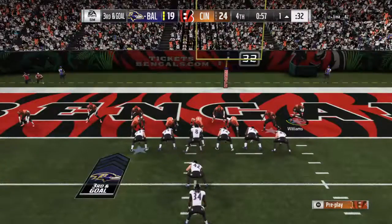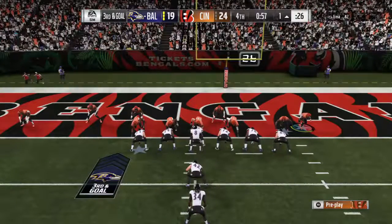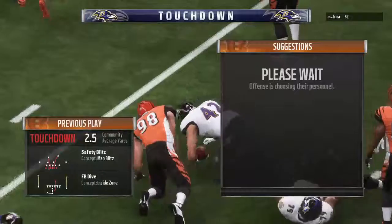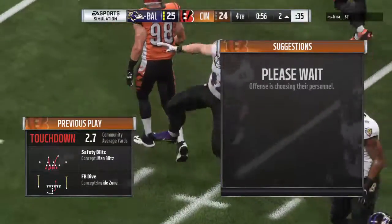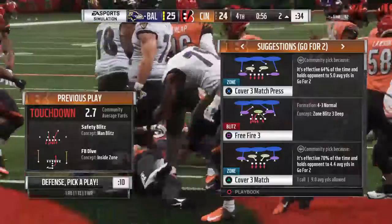They come out here in the eye. And they'll let their fullback try and push the pile. And he will take it in for a Ravens touchdown. It's the fullback in the final minute. And the Ravens have taken the lead here in the fourth quarter.